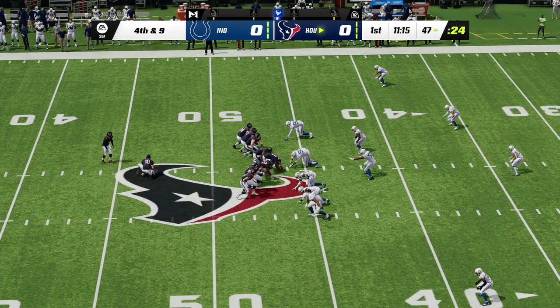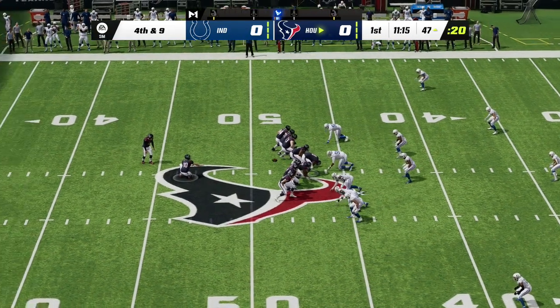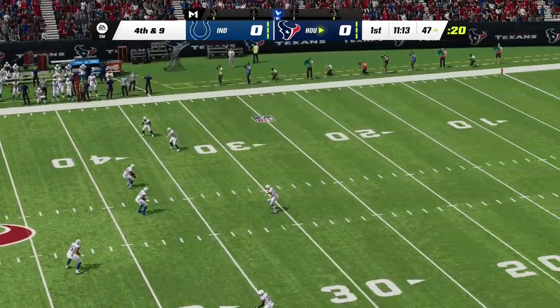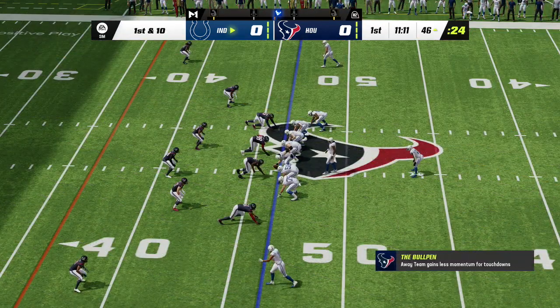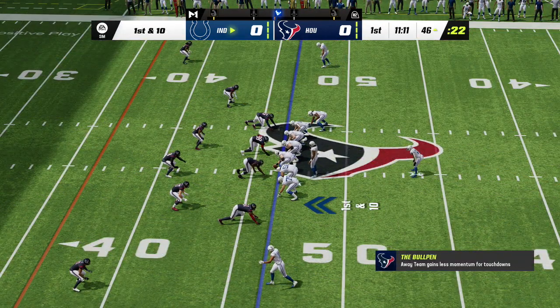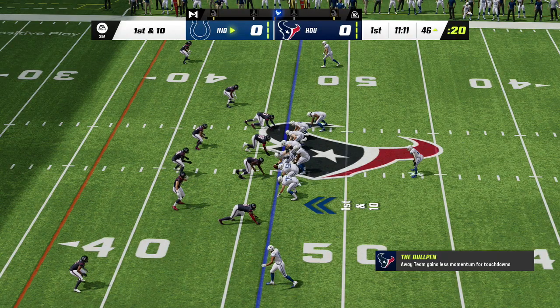And the punter's on the sideline. Here's the field goal unit now to try an exceptionally long one. And that one's not going to get there. Not enough juice. An ambitious effort, but it's well short. So the missed 56-yarder, and now the flip side.